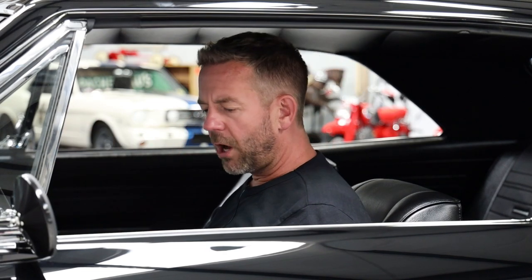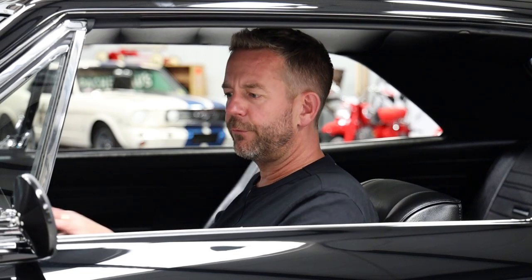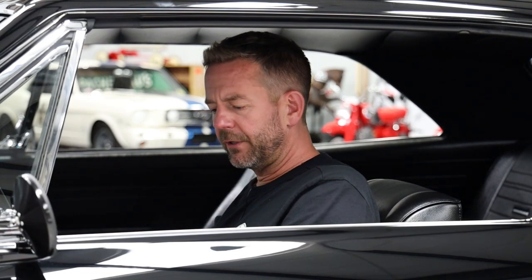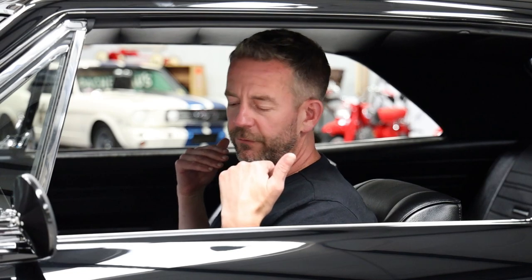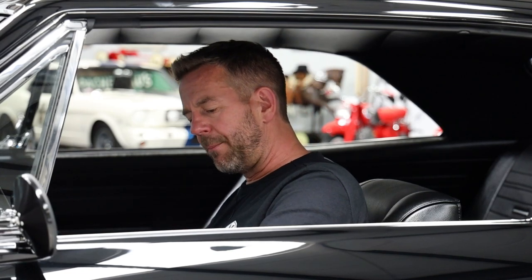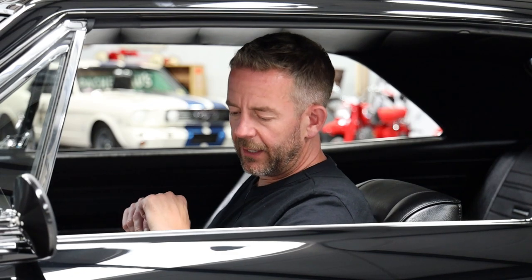When we start talking about the door panels, again, these are unique custom door panels. They've been wrapped in the same type of leather material. They do have these little silver accents that you can find on the door. You can find them also on the seats. They did a great job with that. It does have a custom door handle. It's got really nice armrest here.